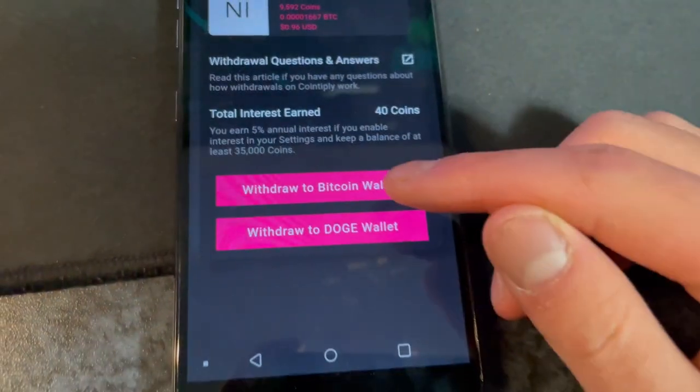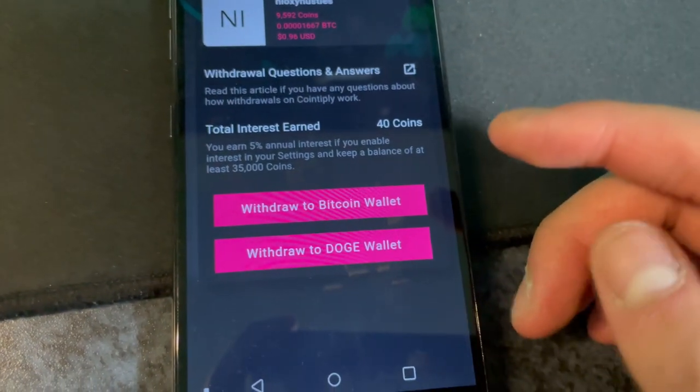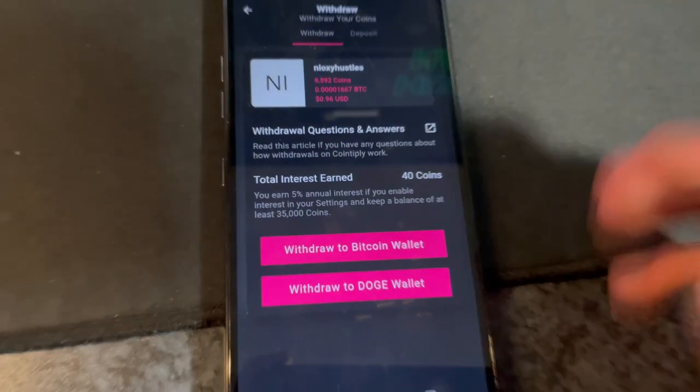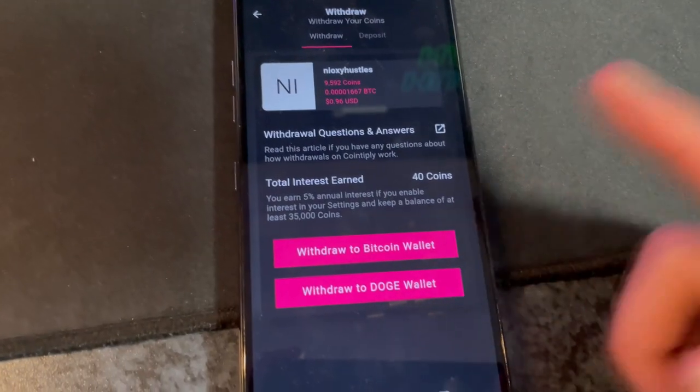But as you can see, the payout option is either a Bitcoin or Dogecoin wallet. I mean, Dogecoin is just a little bit down recently, same with Bitcoin, but obviously, guys, it'll still have value, so go ahead and choose between those two.